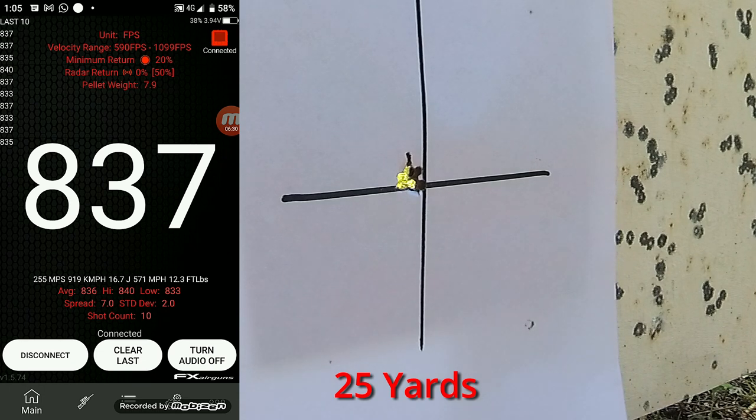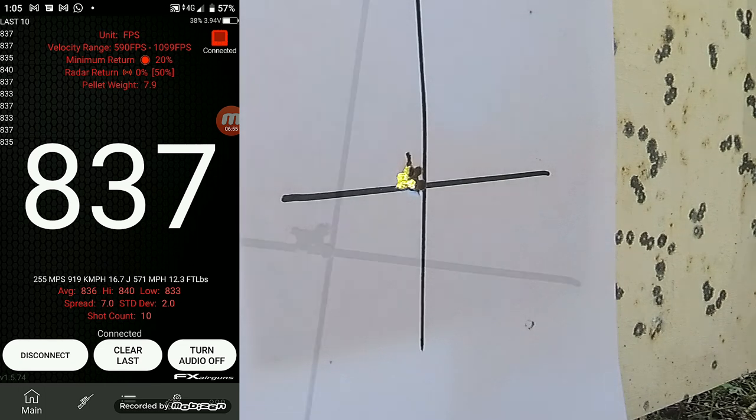They're shooting at 837, average 836, with a spread of 7 over a 10 shot group. Nothing wrong with that for an absolute bargain basement pellet. These are shooting very nicely, thank you.